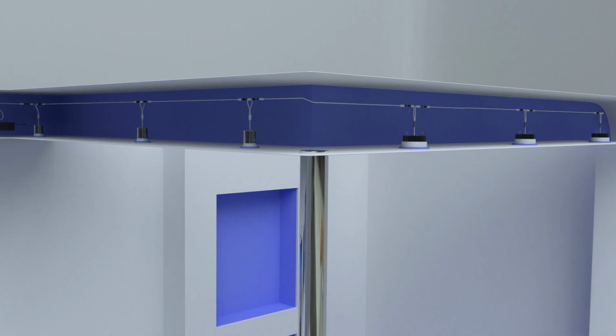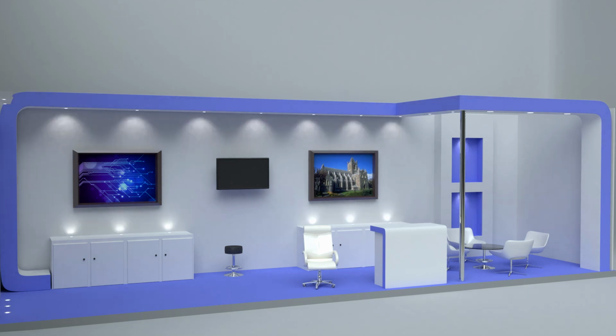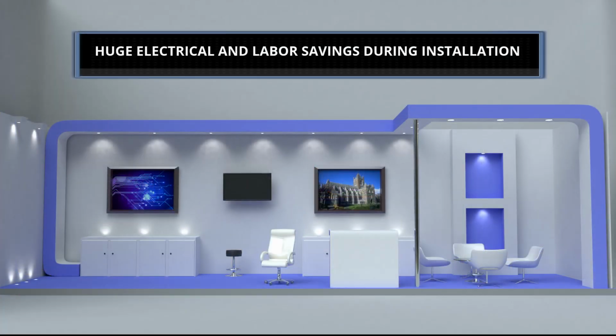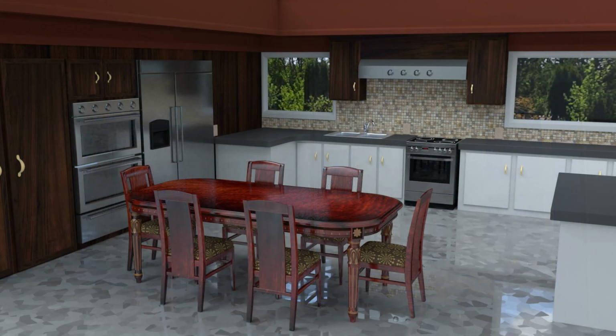Just pop the light into place, connect the FC connectors to the power supply or dimmer control, and you are set. This provides huge savings in installation labor and electricity costs. The Lovo FC connector system makes installing and changing out fixtures easier and faster than ever.